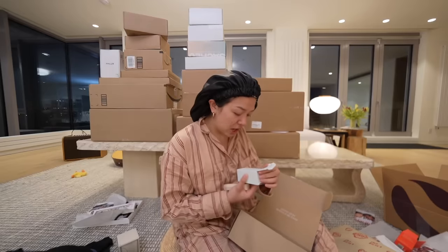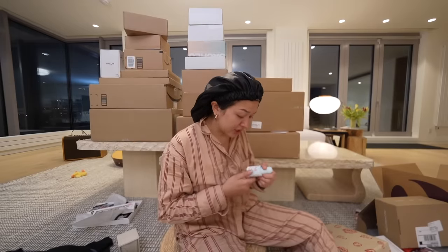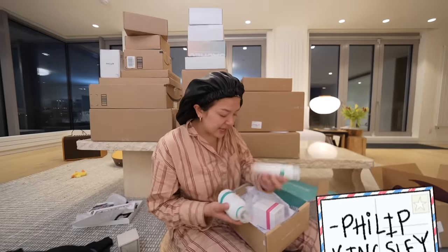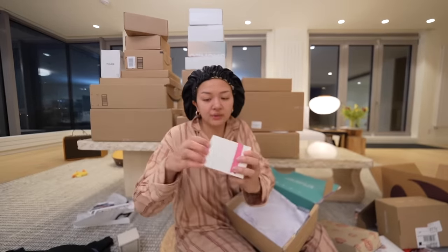Ashwagandha. Guys, I've been taking ashwagandha pills lately because, I don't know, I heard that it's good for you or whatever. But facial? I don't know why out of all of them, this one stood out to me. Check them out. The packaging is aesthetic and it seems like all the ingredients are aligning. Healthy hair. Yes. Shampoo and conditioners. I'm always looking to try new ones from Philip Kingsley and a deep conditioning treatment. Oh my gosh, I always love this.